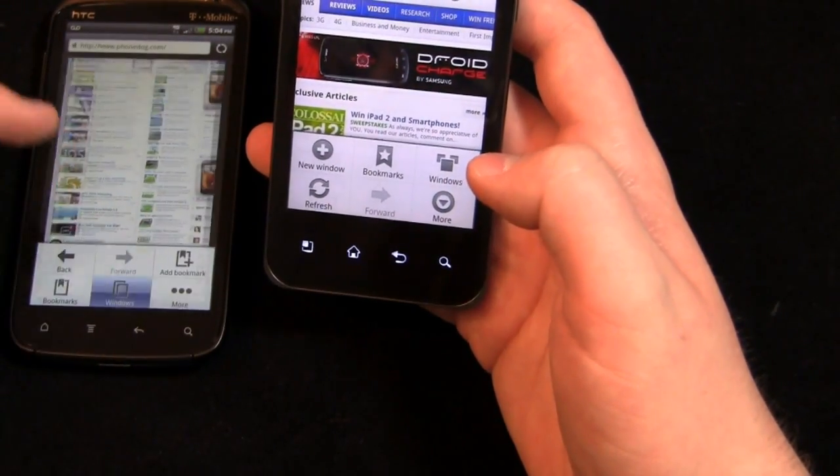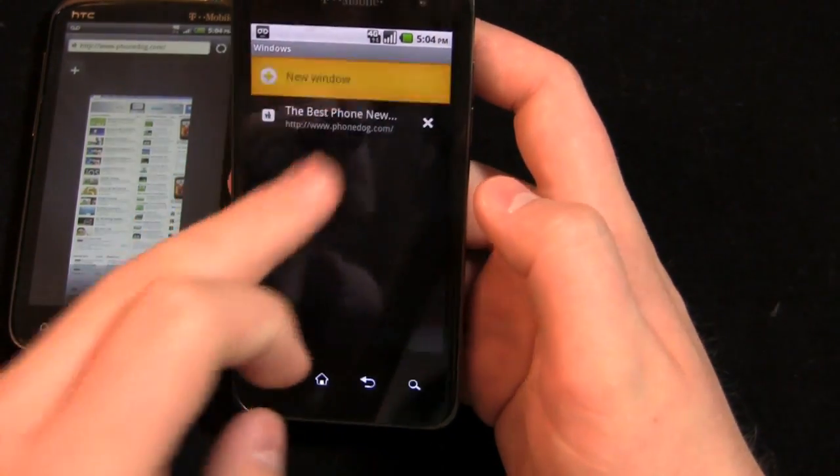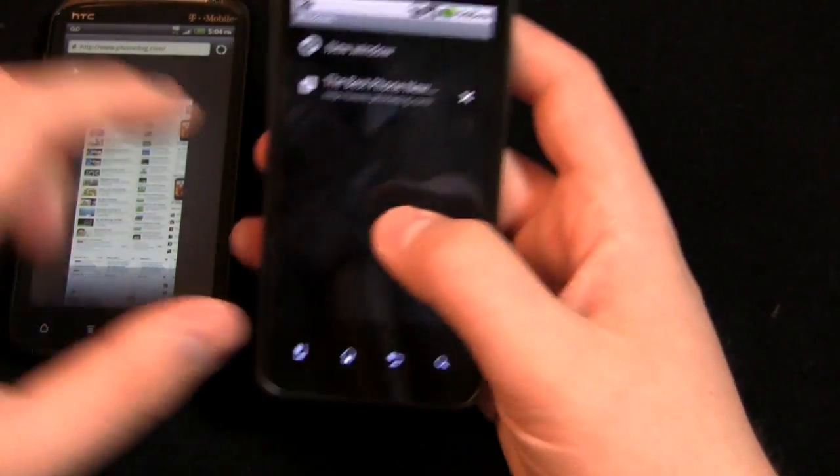And then there. So another thing you can look at, Sense, here's where the overlay plays a role as well. So we'll go into Windows and take a look. On stock Android, pretty boring here. You have Phone Dog. Let's say we want to open up a second window and we want to go back to Phone Dog. It's pretty boring. It just shows the text. You can cancel out of those windows if you want to.